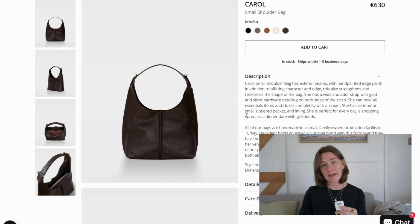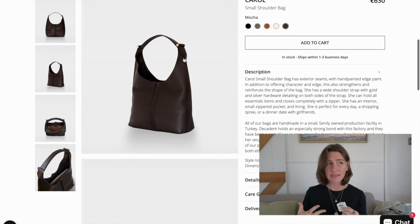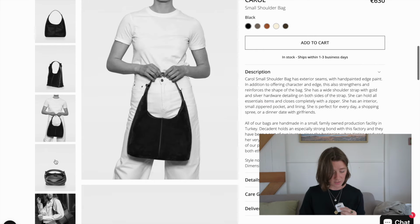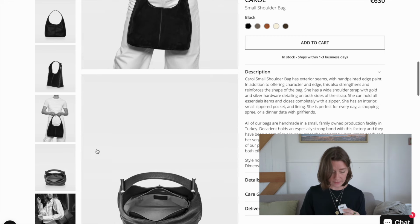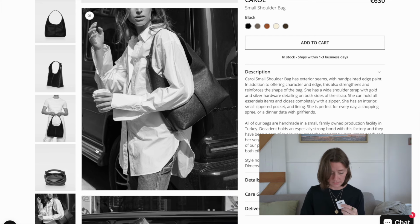This particular bag they're calling the small shoulder bag, even though to me I would classify this as more of a medium to even bordering large bag. It's just a little hobo bag. I'll see if I can find a photo of it against a model so that you can get it for size. So there it is. I would call that just a regular hobo sized handbag.